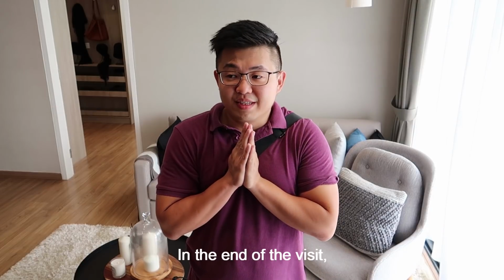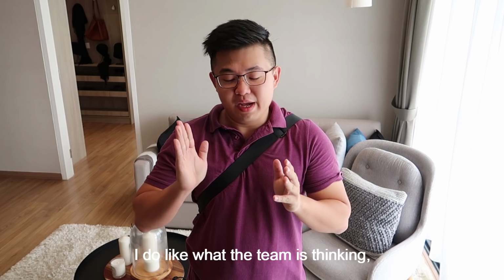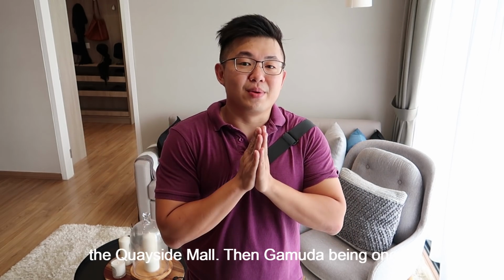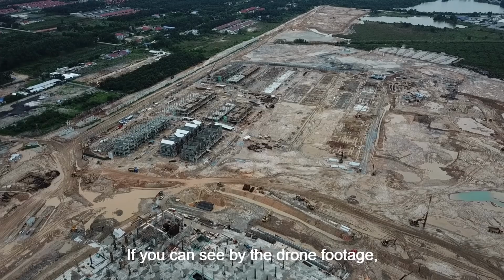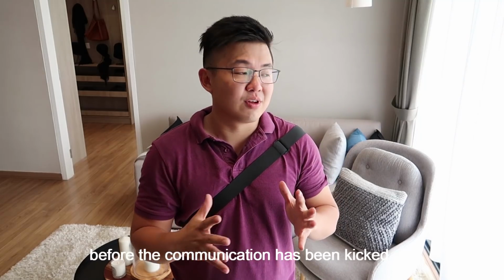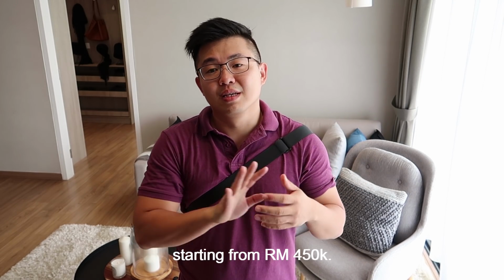At the end of my visit, I do like what the team is thinking, where they are planning to build the largest mall of Quayside Mall. Then Gamuda being one of the stronger construction people, right? If you can see by the drone footage, everything's been constructed already before the communication has been kicked off. And then they are also launching Amber starting from 450,000.